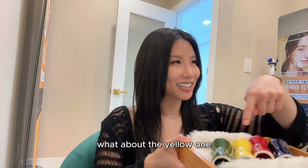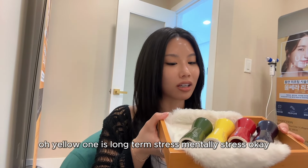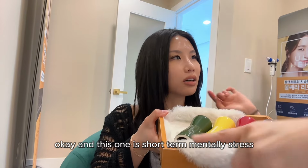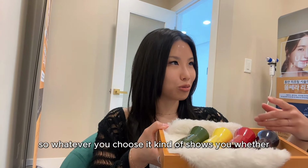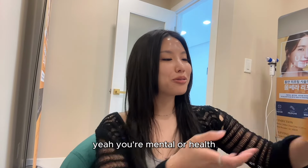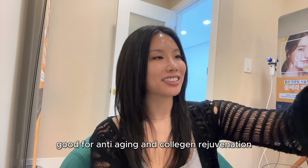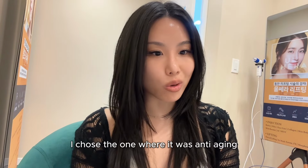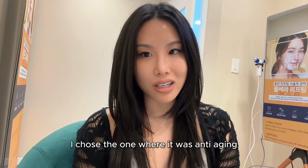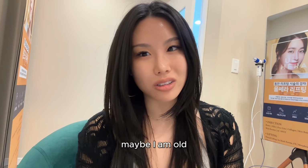What about the yellow one? Yellow one is long-term stress. Mentally stress. Okay. Yeah, this one is short-term mentally stress. Oh, got it. So whatever you choose, it kind of shows you what your mental or health. Good for the anti-aging and collagen rejuvenation. I can't believe that out of the four, I chose the one where it was anti-aging. Maybe I have a fear of getting old. Or maybe I am old.